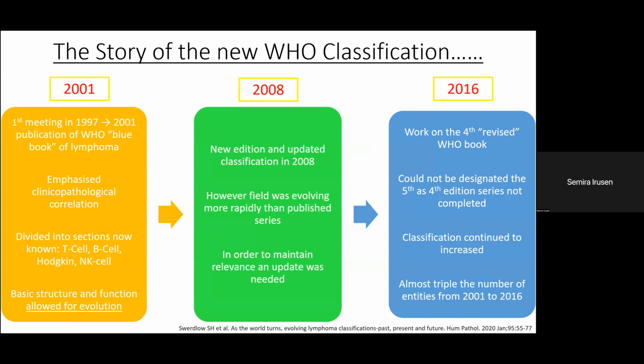And the point of this, and what Dr. Swerdlow tries to emphasize, is this was to create a framework, a structure and function that allowed for the evolution that was clearly coming in lymphoma. So in 2008, they published the next blue book. However, the field was so rapidly developing at that point that in order to maintain relevance, they needed an update.